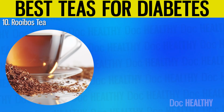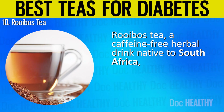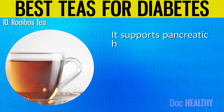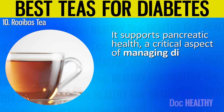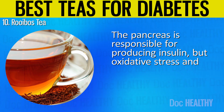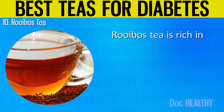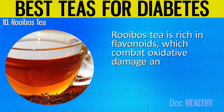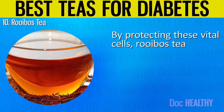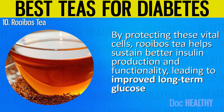10. Rooibos Tea. Rooibos Tea, a caffeine-free herbal drink native to South Africa, has a lot more to offer than its soothing, earthy flavor. It supports pancreatic health, a critical aspect of managing diabetes. The pancreas is responsible for producing insulin, but oxidative stress and inflammation may impair its function over time. Rooibos tea is rich in flavonoids which combat oxidative damage and reduce inflammation in pancreatic tissues. By protecting these vital cells, Rooibos tea helps sustain better insulin production and functionality, leading to improved long-term glucose control.